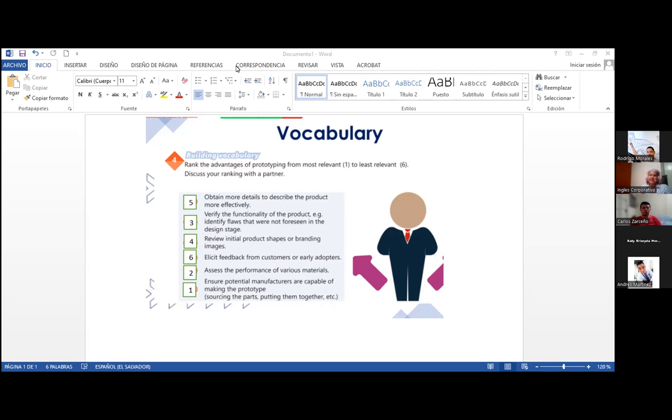Okay, well, as I said before, there are different ways that you can rank the advantages. It depends on your point of view, and how you consider that they are going to work for your product. So we're going to stop that activity because of the time, and continue working on another activity related to the same, but in this case you are going to think about how to use disadvantages. Okay, thank you so much, guys.